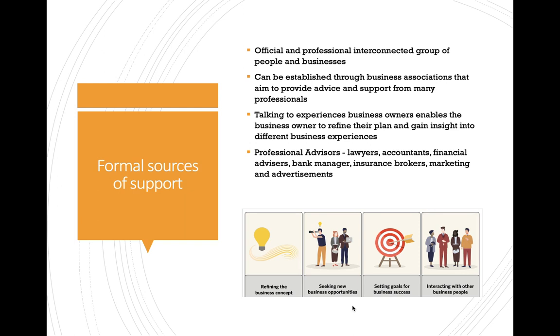Formal sources of support. So just like informal, only in a much more professional sense. Official and professional interconnected group of people and businesses. They can be established through business associations that aim to provide advice and support from many professionals. They talk about experience. Business owners enables the business owner to refine their plan and gain insight into different business experiences. So what may work for you may not have worked for them, or potentially what you are doing at the moment isn't working. They have already experienced that and they can give advice on what they did to change that and benefit themselves.